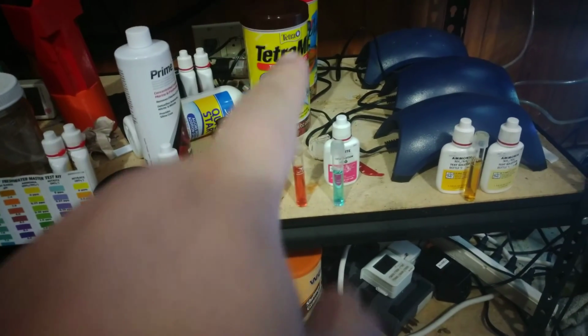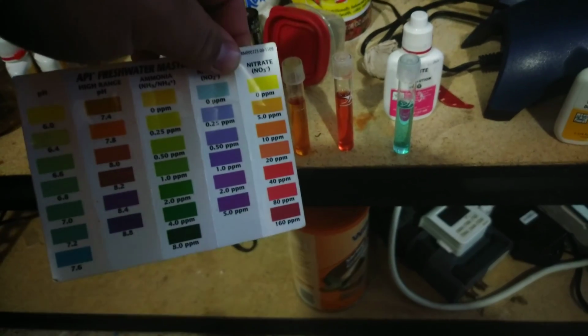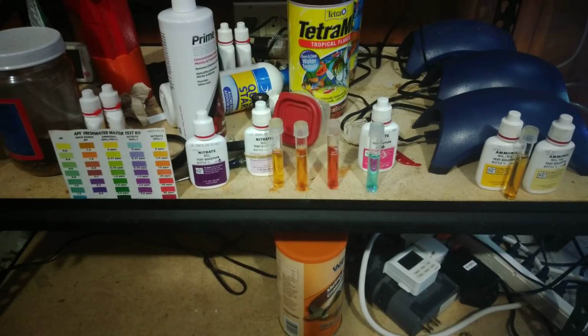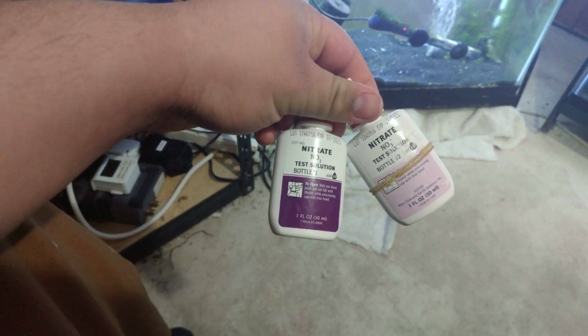Now, why was it like that? Why did I not notice it was that toxic? Because if we look at the chart, that's around 40 parts per million. That is insane. That is not good. That is my fault. But at the same token, it's an easy mistake to make because let's talk about the nitrate test. Here's the thing about API Master Test Kits and the nitrate test.